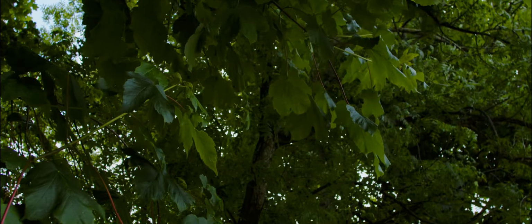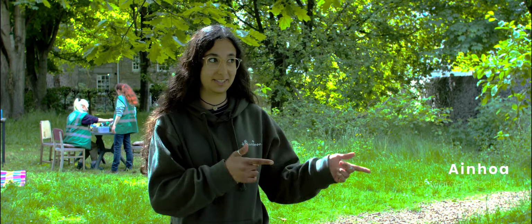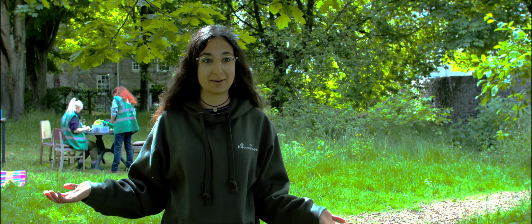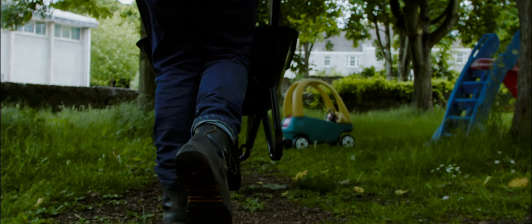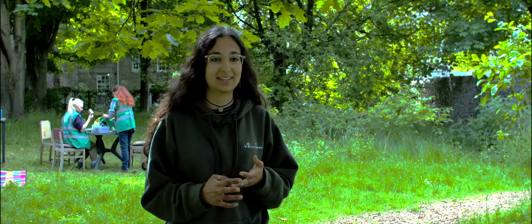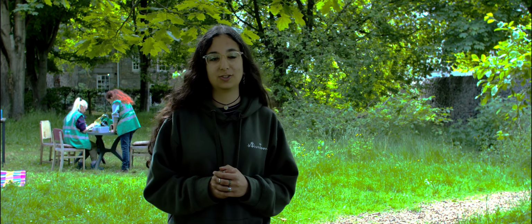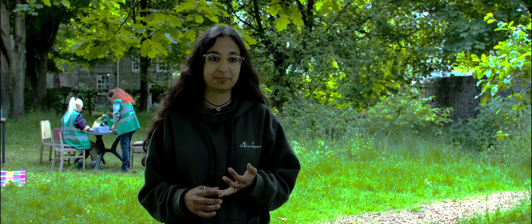My name is Ainhoa. The Secret Garden Society is a society affiliated with the University of Aberdeen, which is in charge of taking care of this community garden on campus, in which we grow our crops sustainably. We don't use fertilizers, we don't use herbicides or pesticides, and we do everything organically. We also try to implement the permaculture principles, so no dig and no till.